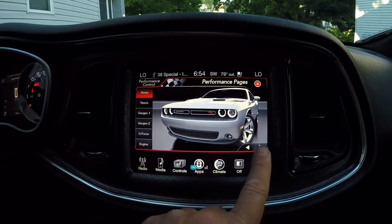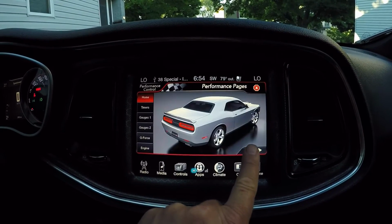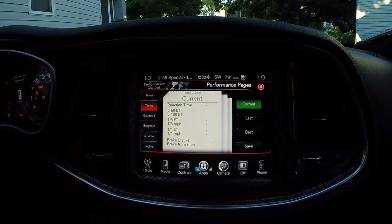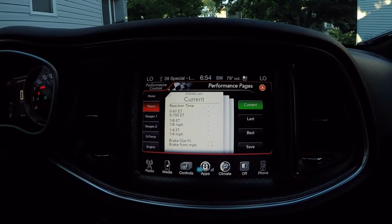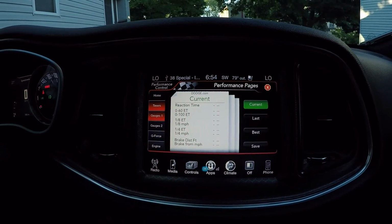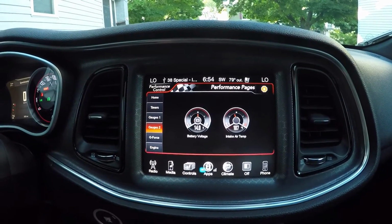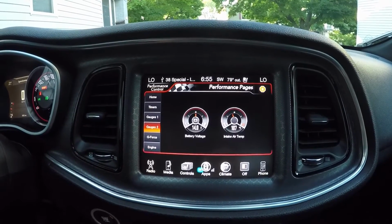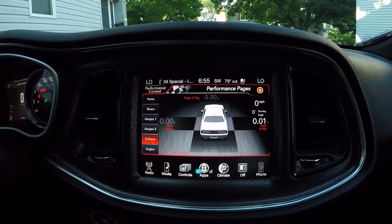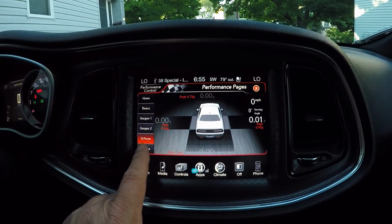Shows you different views of the Challenger, which are nice, but like a lot of people have said, I wish it was the same color as mine, but it isn't. And then you have your full set of different timers, current times, the last time, the best, and the saved times. Right now I don't have anything in there. I haven't been pushing this car too hard. And then when you go to gauges, you have coolant temperature, air, oil temperature, oil pressure. On gauges 1, on gauges 2, you have battery voltage and intake air temp. Under G-force, you have the peak G-forces in all directions, and currently, and what it has been as far as a peak the last time we recorded it.